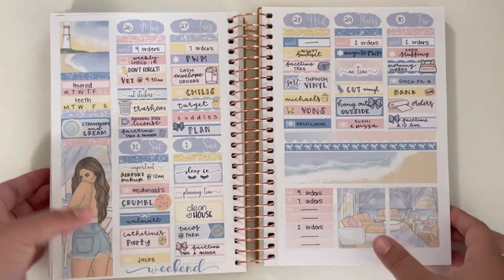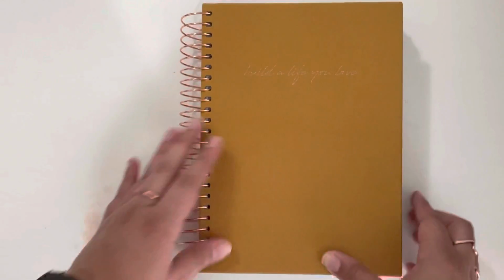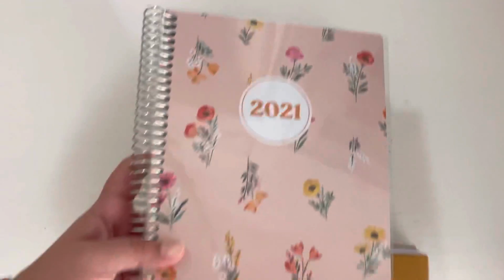So they don't, what is going on? I cannot speak today. They do turn out super full, and that makes me really happy. So that's what I use that planner for.